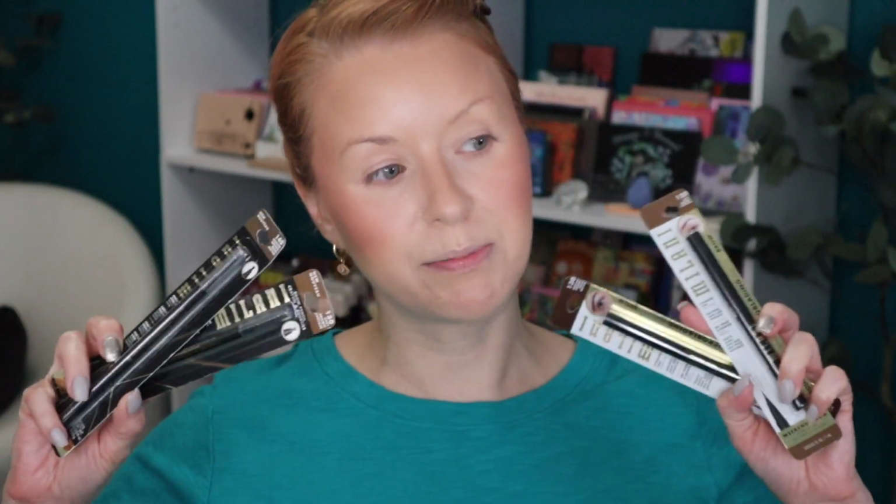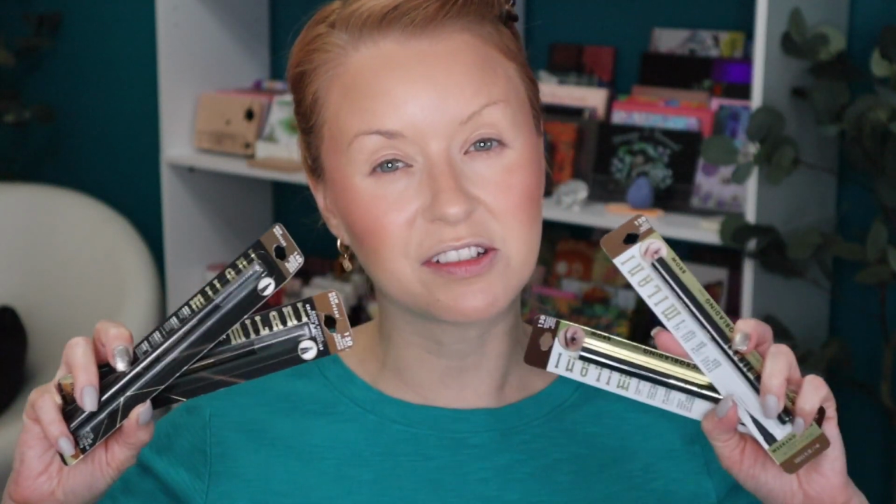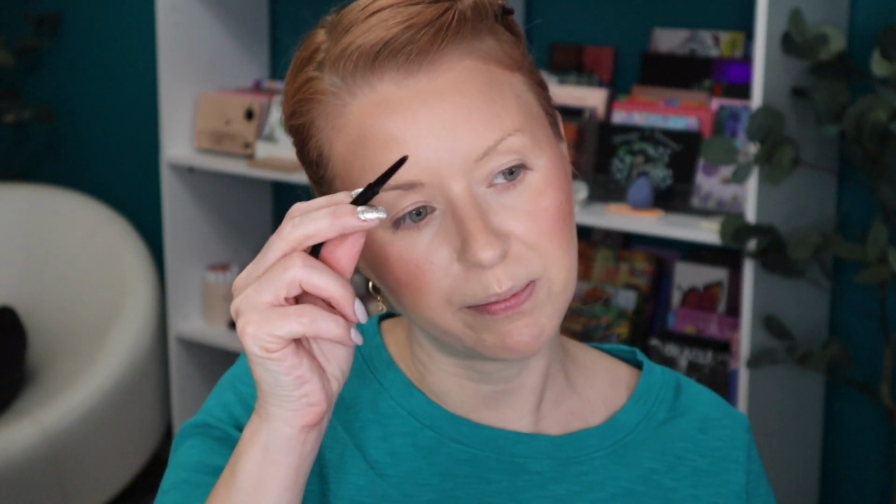So for brows, I picked up these right here from Milani. These are repurchases for me. The Weekend Brow Pen and the Precision Brow Pencil. The shades that I picked up in both are soft brown and medium brown. So I think I'm gonna try soft brown today. I do like this pencil quite a bit. It's that microfine tip on it, and you do get a spoolie on the opposite end.